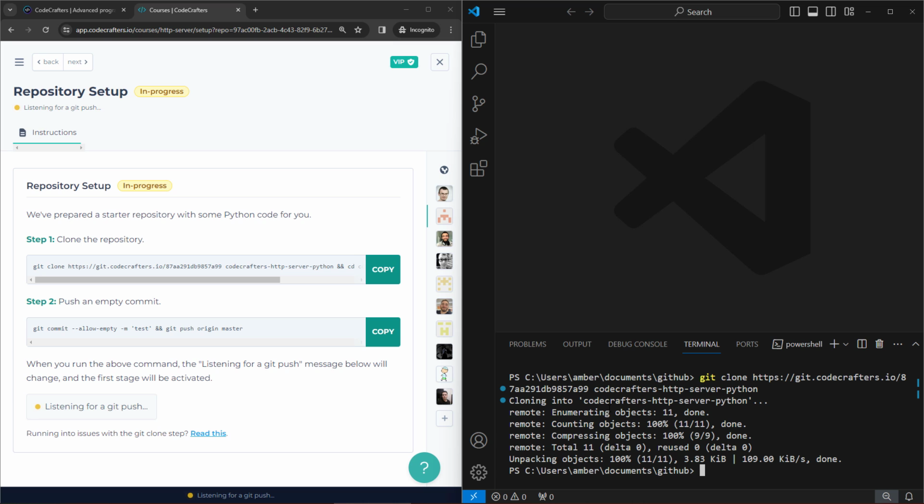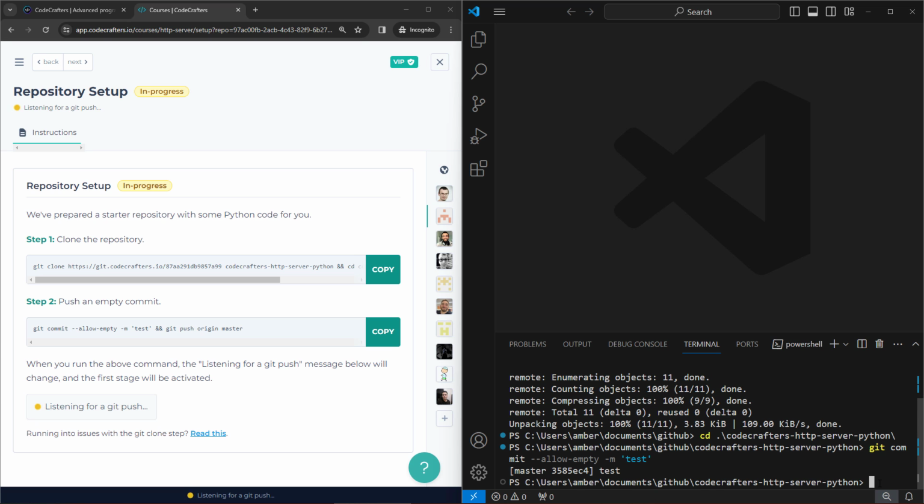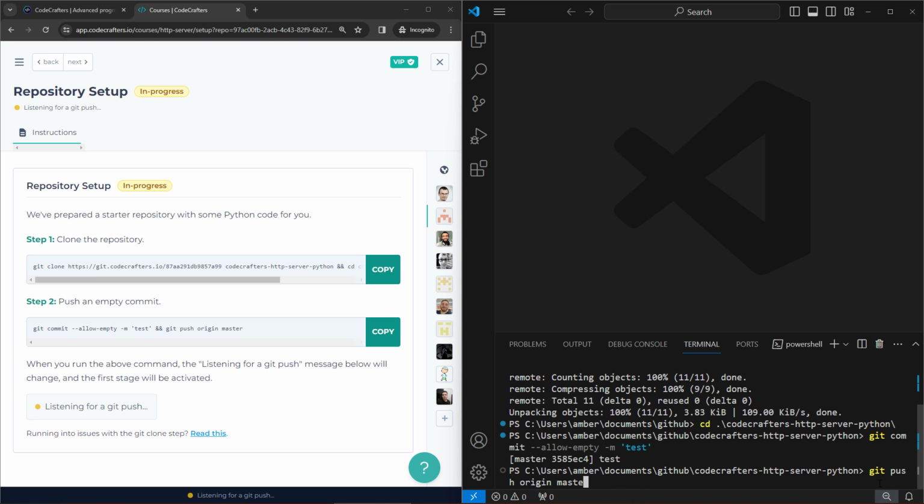And then I'll do a CD into that folder. Okay, easy peasy. Now we need to push an empty commit just to make sure everything is working. So I'll copy this. And then over here, I'll just do this first part, the commit, and then the actual push. And you'll see on the left that it's listening for a git push. So once I hit enter here, CodeCrafters will pick up this push, let me know if everything worked, and then we can move on.